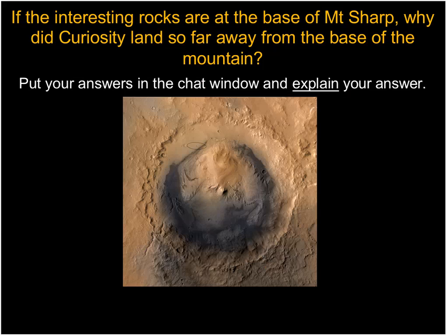Now I have another question for you guys to think about and discuss. If the interesting rocks that have the clay minerals and sulfate salts are at the base of Mount Sharp, why do you think that Curiosity landed so far away from the mountain and had to drive 5 miles to get to those interesting rocks? So as you think about that and put your answers in the chat window, be sure to give us your good explanation as to your thoughts on that. So we'll let you think about that, and we'll see what answers come in.